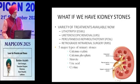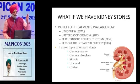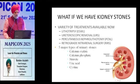So, if the stone is lying in the calyces, none of your rigid contemporary instruments can go up to that. So we have the flexible ureteroscope. Again, advancements keep on coming in flexible ureteroscopes. Then we have the laser fiber, which can also bend like this, and it can reach stones lying anywhere in the kidney, and you can make the patient stone free.